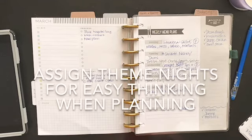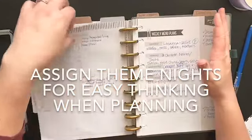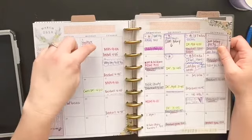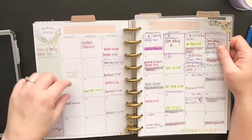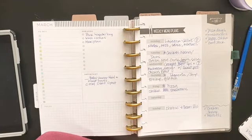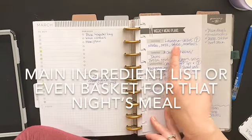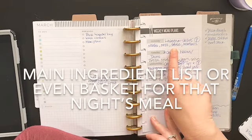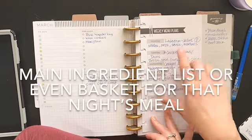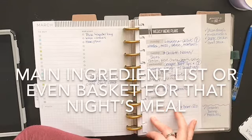If you really got down to it, you could write down week 1, week 2, week 3, week 4 on your calendar. Let's see, find my calendar. And you can write themes this week, and then kind of rotate. Again, picking 2 or 3 different styles and rotating. Having your main essential items for that dinner, and maybe having baskets in your pantry for those items, or just a basket for that night. And then the night before, after you're done cooking and cleaning up the kitchen, you can put the next day's items in a basket for yourself.